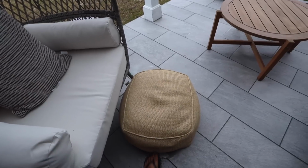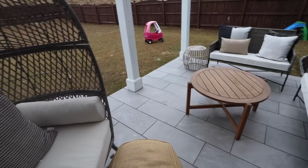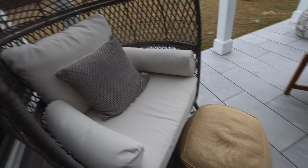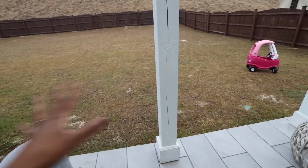We had this poof already, so I just kind of kept it. Doesn't truly match, but it's fine. It's nice to be able to put our feet up in this chair. It's so comfortable. Yeah, I just have a couple little side tables. We had these already. Our grass is a little bit patchy. It's still trying to grow in.